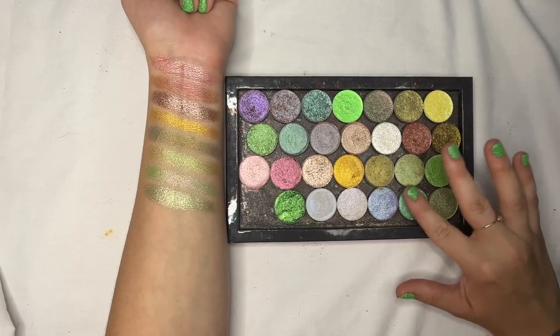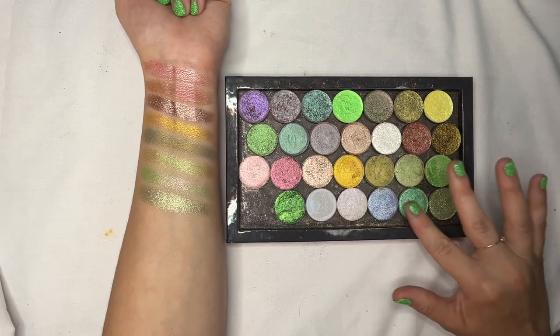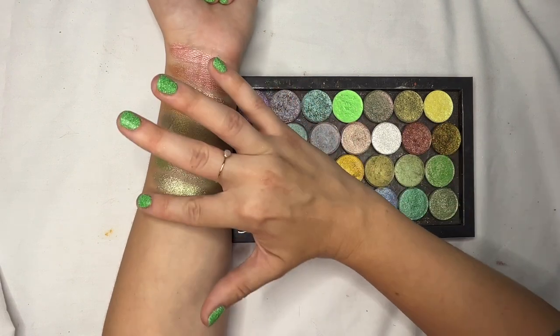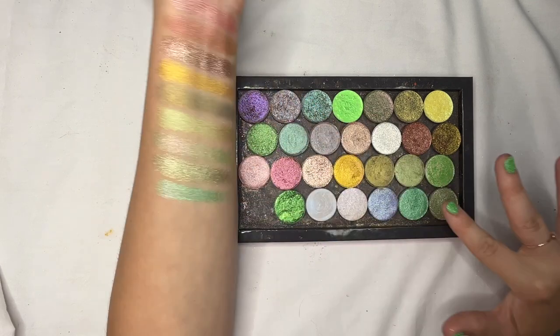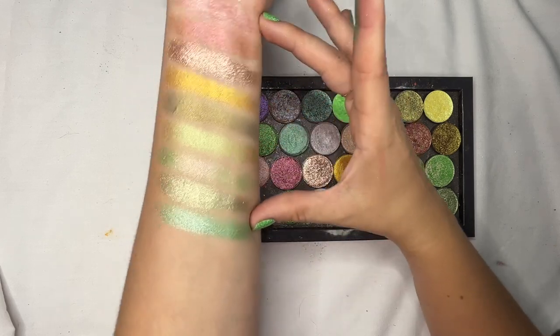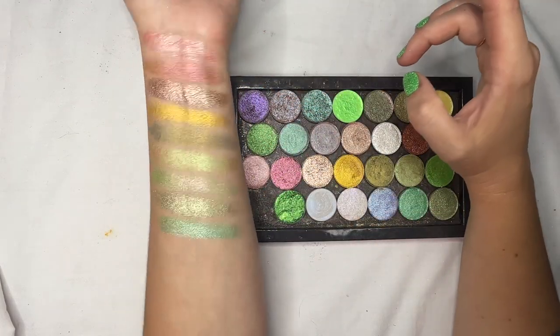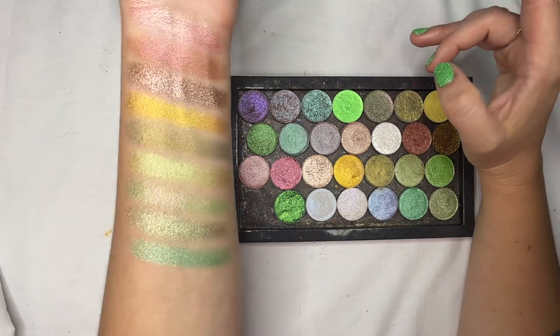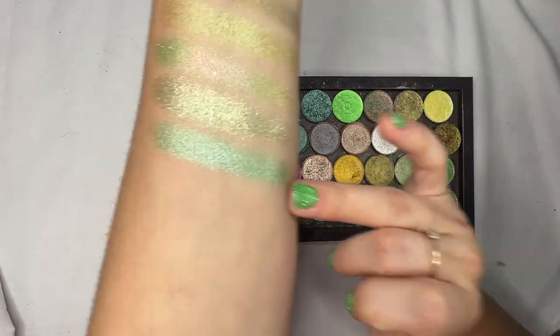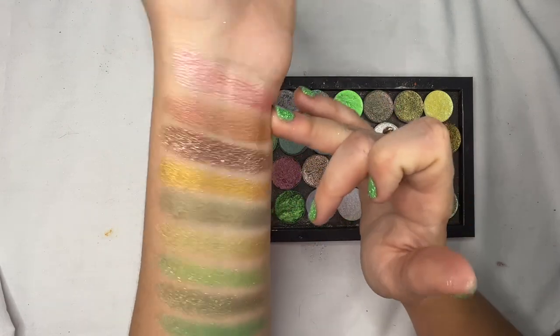This next one is the shade Enlightenment. This is a really soft feeling shadow when you touch it. And this one is kind of a blue-green with a silver kind of shift, very similar to this shade Azalea in how it looks. It's more of a shift than a sparkle, although this one, when you get up close, does have a little bit more sparkle than even Azalea does.